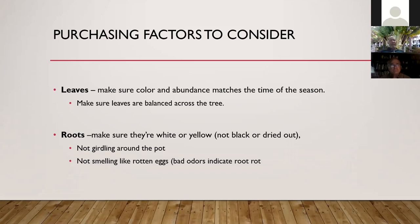Look at the leaves also, and make sure there are lots of leaves, and also that the color of the leaves matches the season that we're in. So if it's fall and the leaves are yellow, that's fine. But if it's spring and the leaves are yellow, then we might have a problem. Okay.